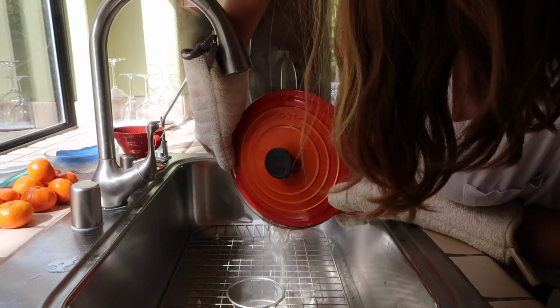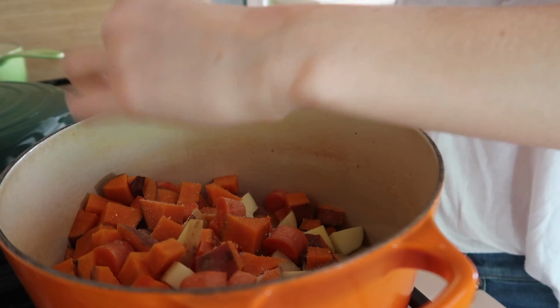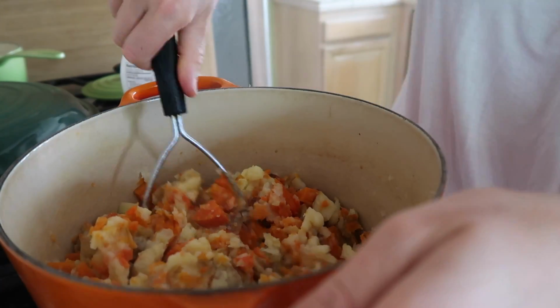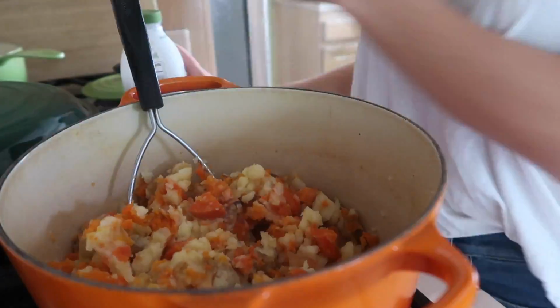After all your veggies are boiled, you're just gonna mash them up and add your seasoning along with it. I added salt as well as garlic powder and a little bit of almond milk. You want your potatoes to be very, very soft so that when you mash them, it's just very easy, and it's not an issue at all, especially because you have the skin on.